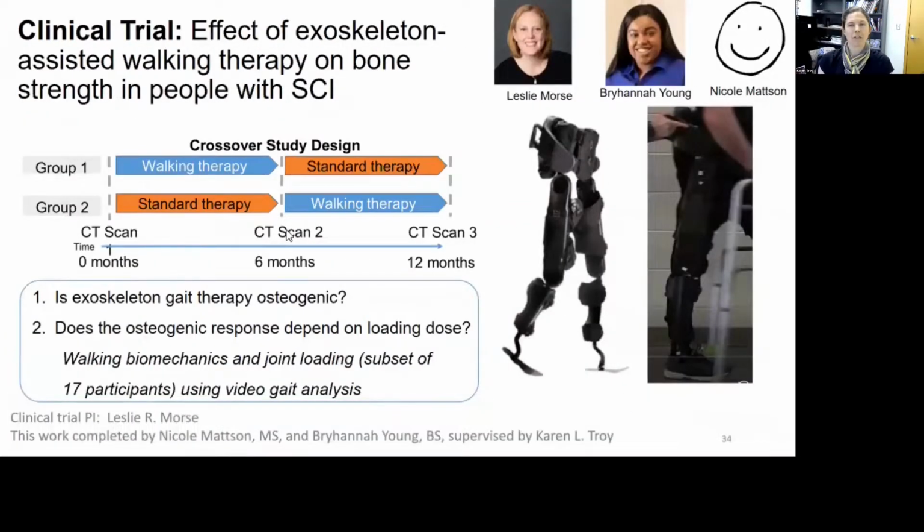So I thought I would end by talking about the clinical trial that we're currently finishing up. So this one, again, with Leslie Morse, now partnering with two of my master's students. Brianna Young is currently in my lab, and Nicole Matson graduated back in the spring of 2020. And amazingly, the internet does not contain a picture of her, which I think is quite an accomplishment at this point in her life. In any case, this was a clinical trial looking at the effect of exoskeleton-assisted walking therapy on people with spinal cord injury.